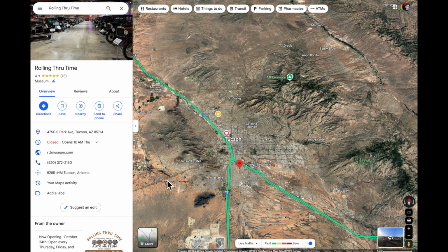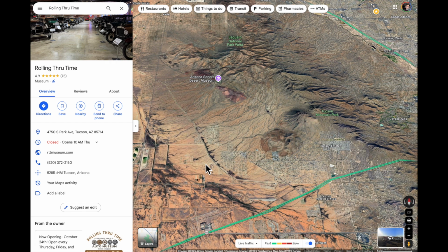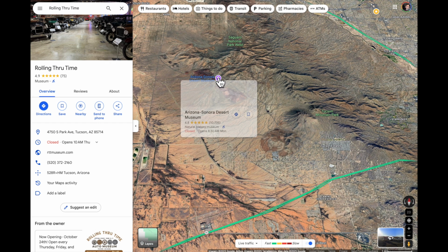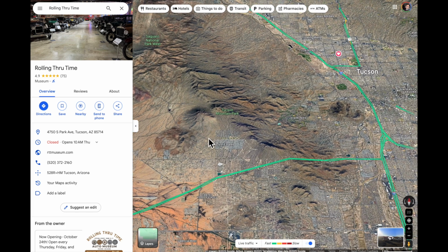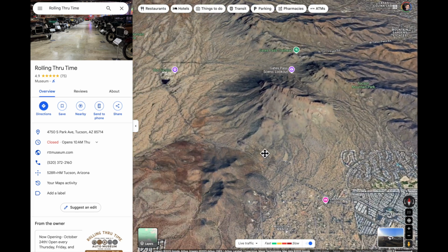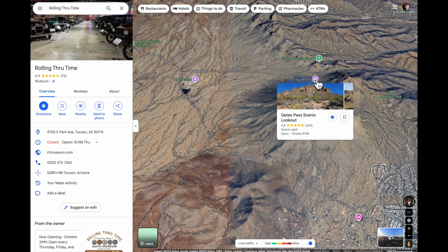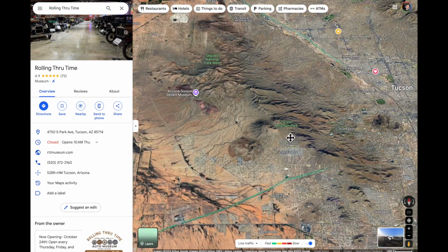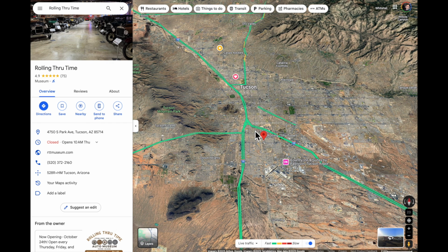Let's see some other things. There's Old Tucson off over here. Come out Ajo Way, and you can find Old Tucson and the Arizona Sonora Desert Museum right there. Somehow it's not showing up on here, but I know Old Tucson is in this area. There it is. That's a definite must-see. It's been reopened recently. Then Gates Pass is kind of fun. So many things to see in the Tucson area, so have fun and just check it out.